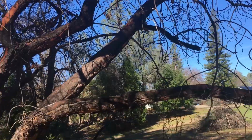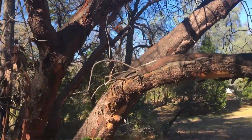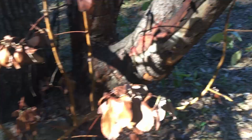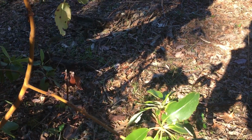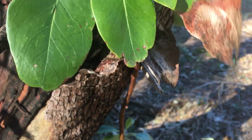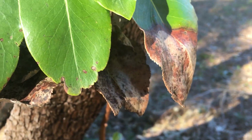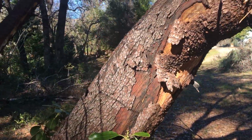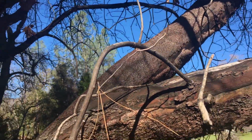Chainsaw work. Now, when we cut these dead branches, I still look. Even the suckers are dying. It looks like it's got a disease. See these leaves, or it's like it's getting eaten by something. See this? This is not good right here. What is that? What's going on there? Whatever that is, that's what's killing this thing. Anyways, I want to give this thing a fighting chance.